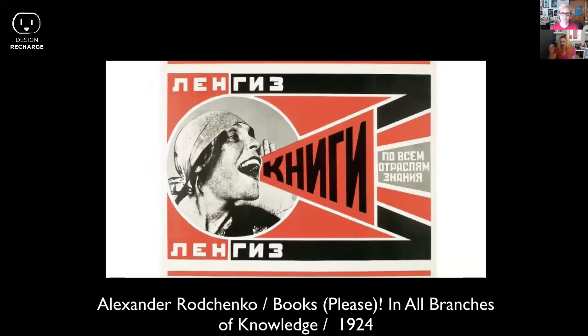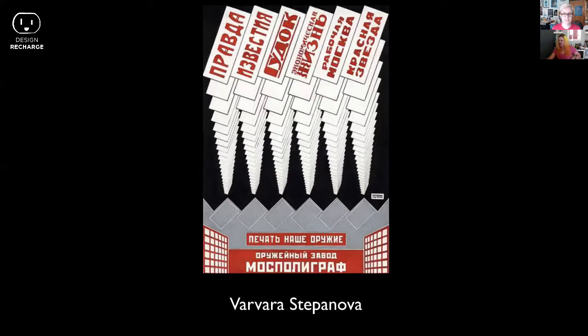Here's another one. Alexander Rodchenko is associated with the constructivist movement. And this poster where the person is yelling out and the type is coming from their mouth, you see that brought up a lot in modern designs as well, integrating the type and the image more.